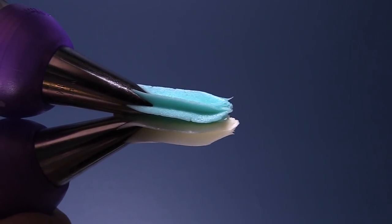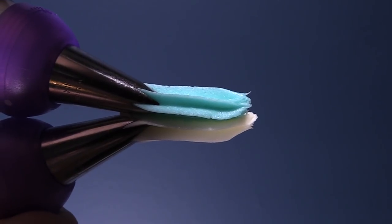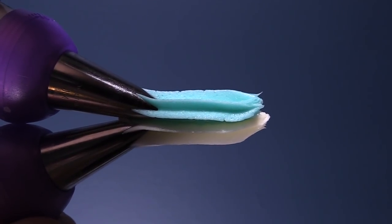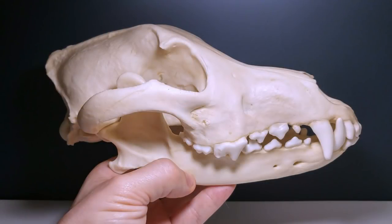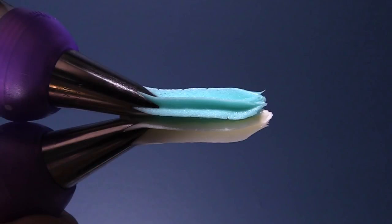And as you can see here, if I have them both growing at the same speed, more or less the same speed, bam, we get a nice straight shape that forms, very similar to the straight snout of a wolf. So this phallic-shaped frosting sculpture is supposed to represent a wolf snout. And I suppose it does a pretty good job at that.